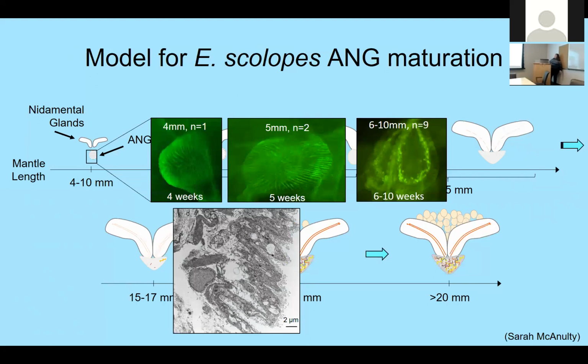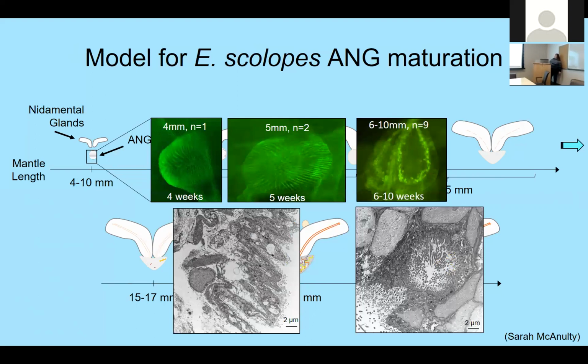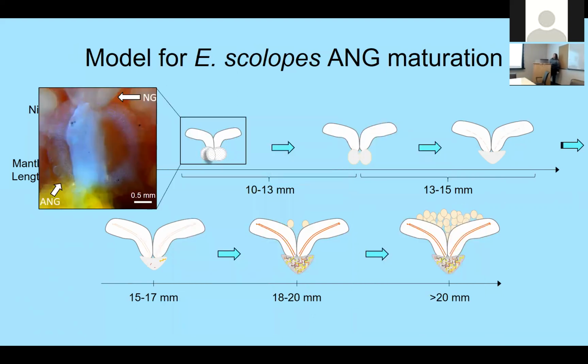By the time you reach a 6 to 10 millimeter mantle length, we can see this really distinct bilobe structure, and those channels are still present around the outside of each lobe, and then the center is covered in all of these pits, which you can see here. And again, we see a lot of cilia present there. So these are all animals that were raised in the lab, and I'm now going to switch over to only using wild animals for the rest of the talk.